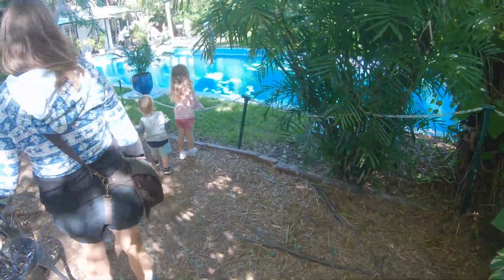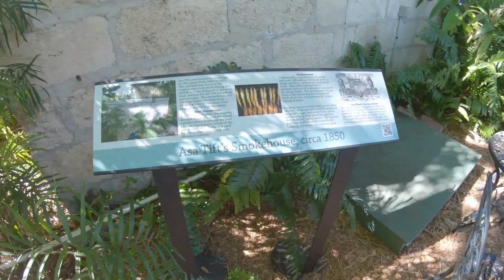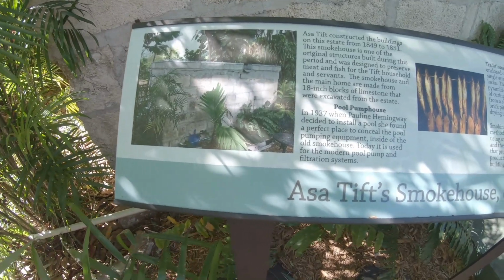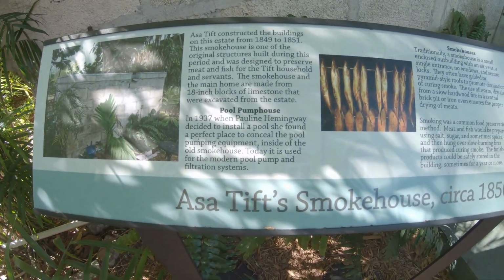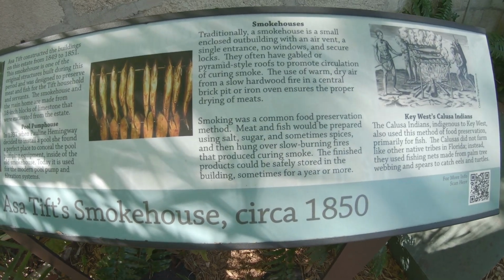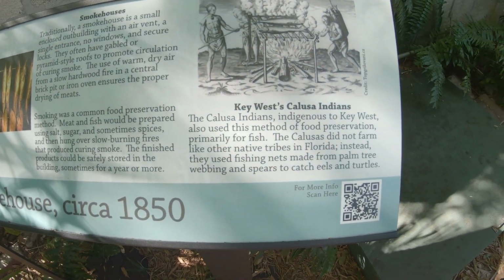Asa Tift constructed the buildings on this estate from 1849 to 1851. This smokehouse is one of the original structures built during this period and was designed to preserve meat and fish for the Tift households and servants. The smokehouse and the main home are made of 18-inch blocks of limestone that were excavated from the estate.